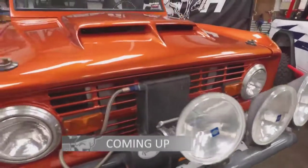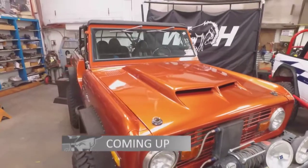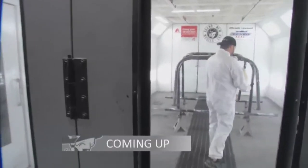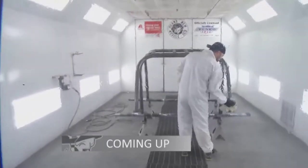Just around the corner, we find out where Bronco collectors go for parts to keep their classic Broncos galloping on. And Dustin and Brandon finally get their hands on the roll bar. Maybe some bronze on the roll bar, maybe pinstripe bronze on top of the roll bar.